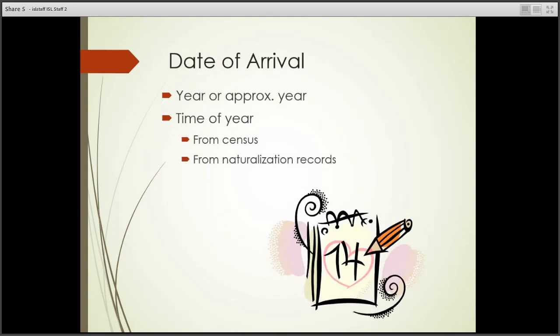A date of arrival. If your ancestor lived at least to the 1900 census, it would show date of arrival on the census. Sometimes you can find them; you'd want to look at census records to see when they start showing up. If you have access to state census records that fall between regular census records, they would include information about when they came there, so you could guess approximately when they might have entered the United States.